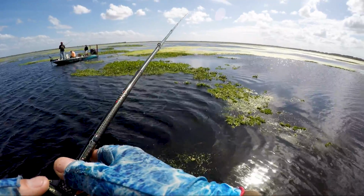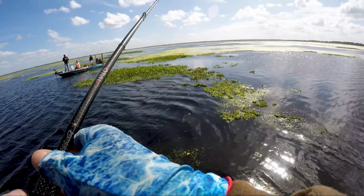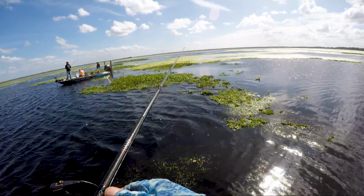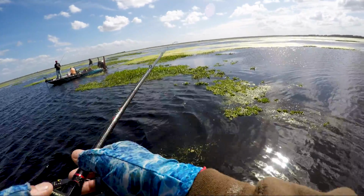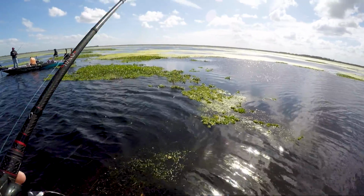You know, I caught a few bass, a few largemouth. Yeah, but they're being dastardly, let me tell you. You gotta sit in a mat for like 10 minutes. Holy shit. I noticed that myself. Holy shit. Oh yeah.